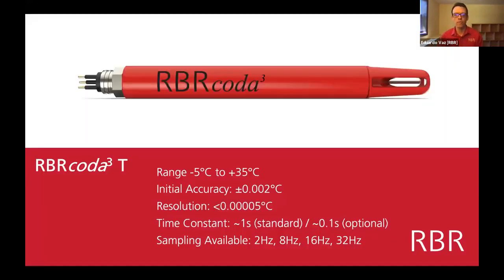The workhorse of our Coda series is the Coda T. We have deployed thousands and thousands of Coda Ts throughout the world. These are extremely reliable temperature sensors, with a range between -5 and 35 degrees Celsius. They have accuracies in the order of milli-degrees Celsius, plus minus, and a resolution of 0.00005 degrees Celsius. We have two versions of this, which is the standard and then a fast one, fast thermistor.